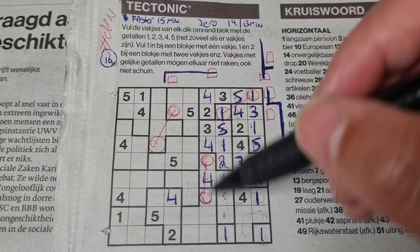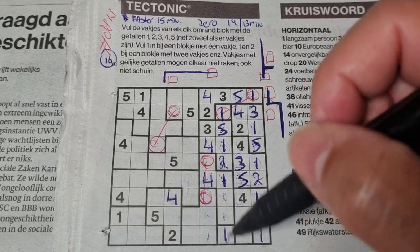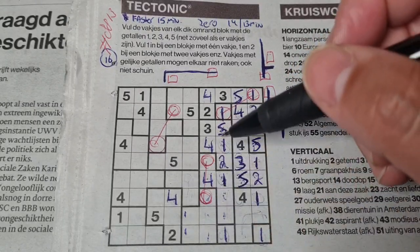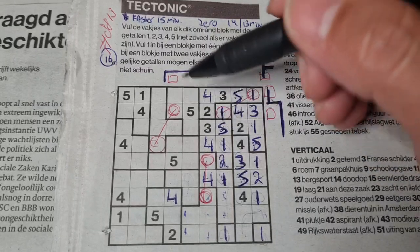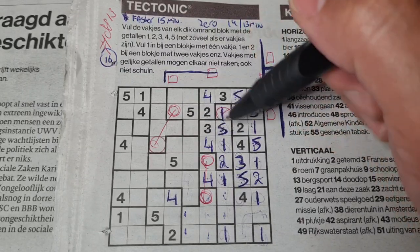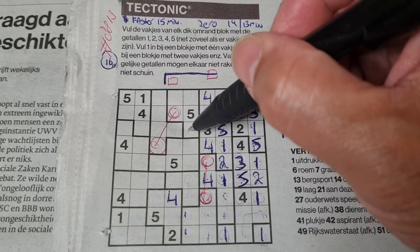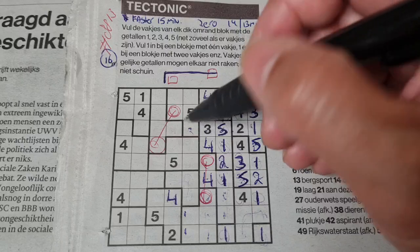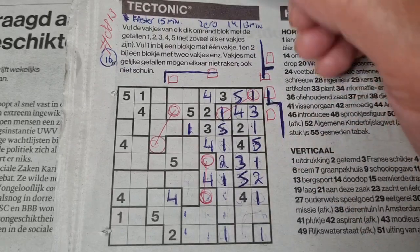Then, let me see. These two boxes can be a 1. That box can be a 1, so the 1 could be here, could be there. Then, let me see. I think this box should be a 1, because it can be 2, can be 3, can be 4, can be 5. Yes, definitely a 1.